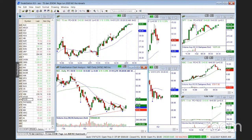Thomas asking about Neo. Yeah, we have this one posted already. That's a classic symmetrical triangle bottoming pattern. We've already given this one. We'll buy the 5 minute high.